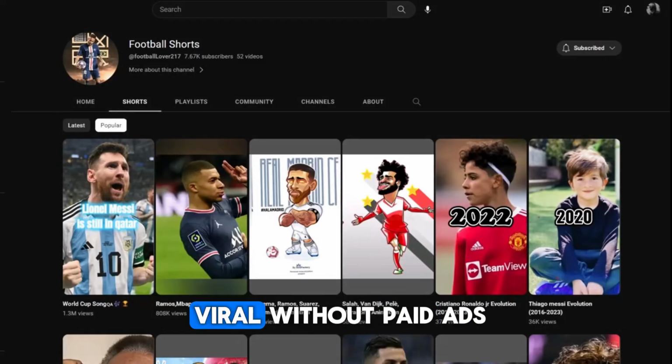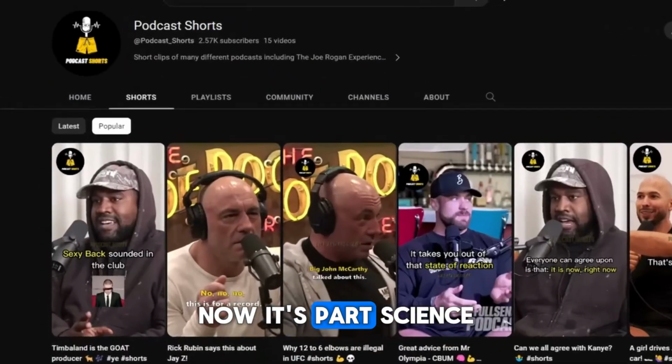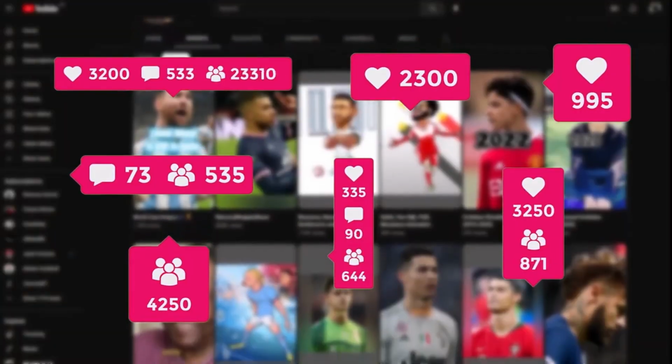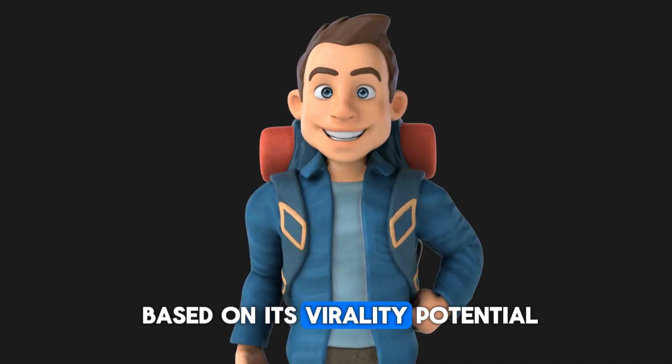It helps you go viral without paid ads. Going viral used to be luck. Now it's part science, part smart tools. Clip uses AI to score each clip based on its virality potential.